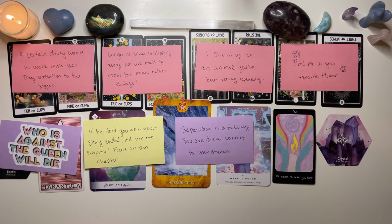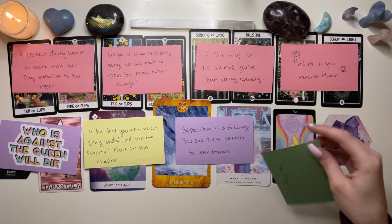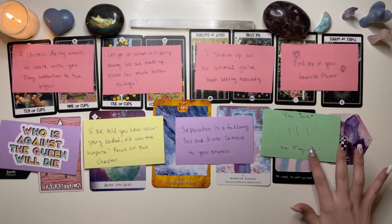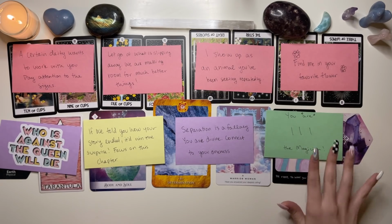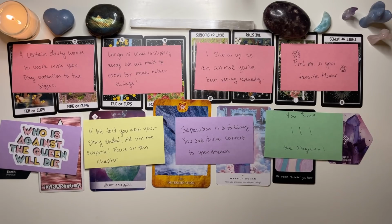So Spirit is saying, once you remember that we're all connected anyway, and we're all just one, everything will make sense. But we also have, well, not 1111, 111. You are the magician, which already came out. So Spirit is saying that you have the ability to manifest whatever it is that you want. But if you don't believe it can happen, it's just not. Whether you can or you can't, you're right. That's all I'll say.